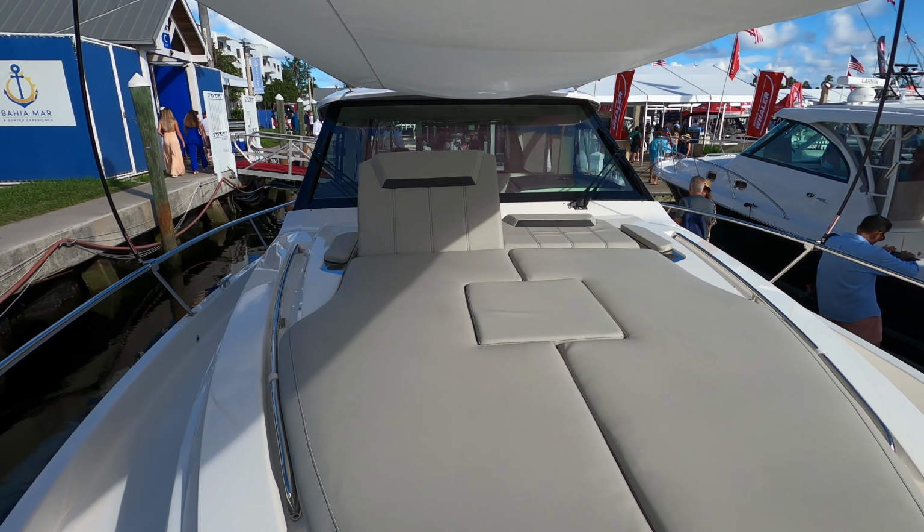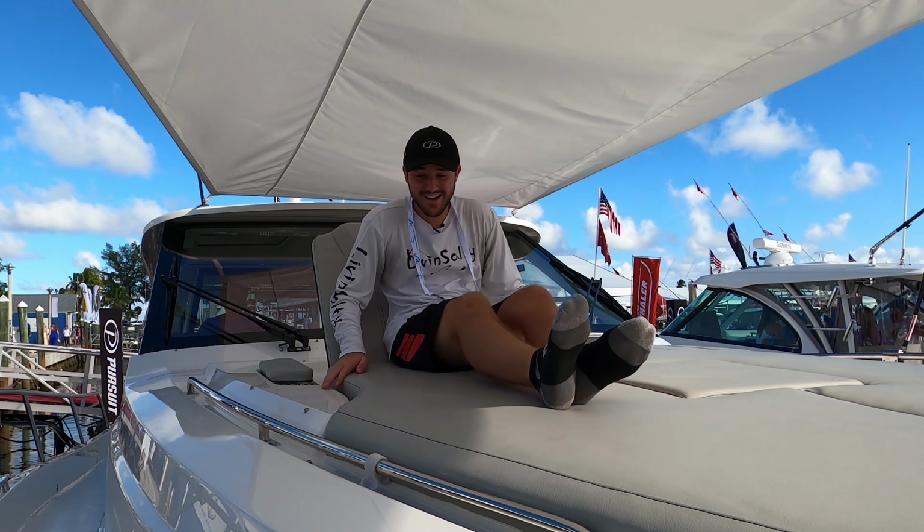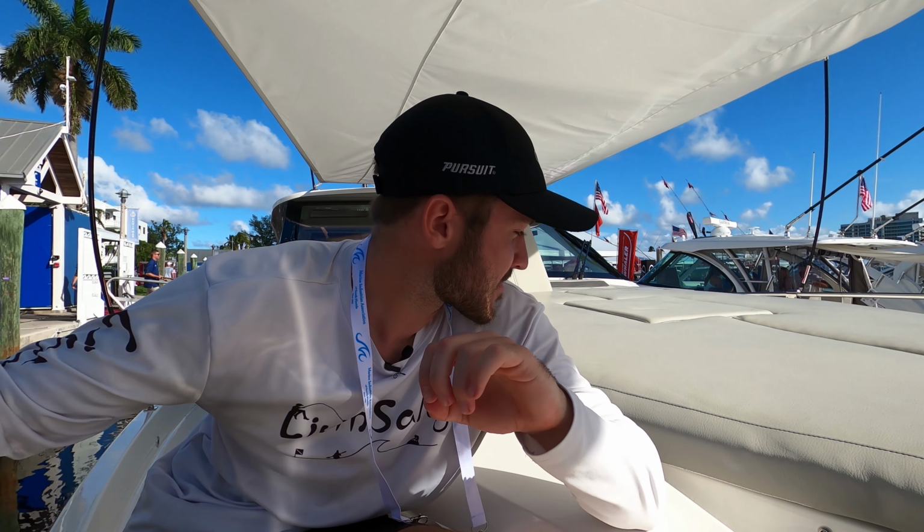Guys, do you see how massive these lounge chairs are? I mean, you could tell these things are massive up here. You could fit easily a party of people, honestly, up here on these lounge chairs. You do not have to worry about having enough room for any of your friends. On this boat, you can have as many friends as you want coming out to enjoy these sandbar days, to shoot across to the Bahamas, whatever you want to do with this offshore beast.